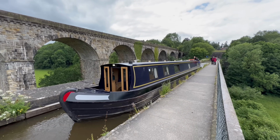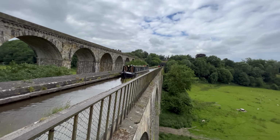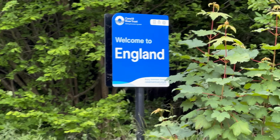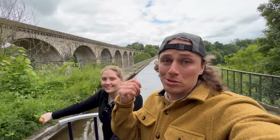It's no wonder this is one of the busiest canals in the system. Now, there's so much to see, but the most interesting part about the Chirk Aqueduct is that it crosses into another country. Look at that. We've just gone from Wales to England. All right. That was the Chirk Aqueduct.